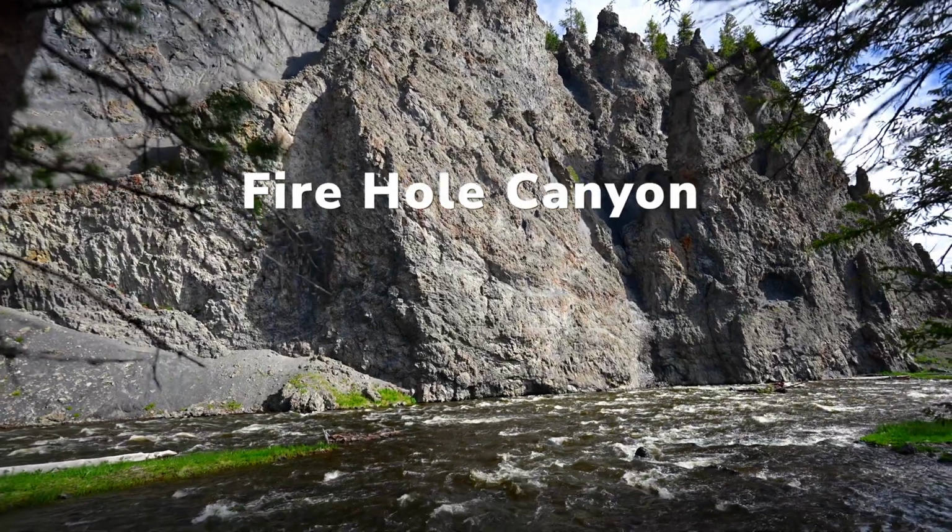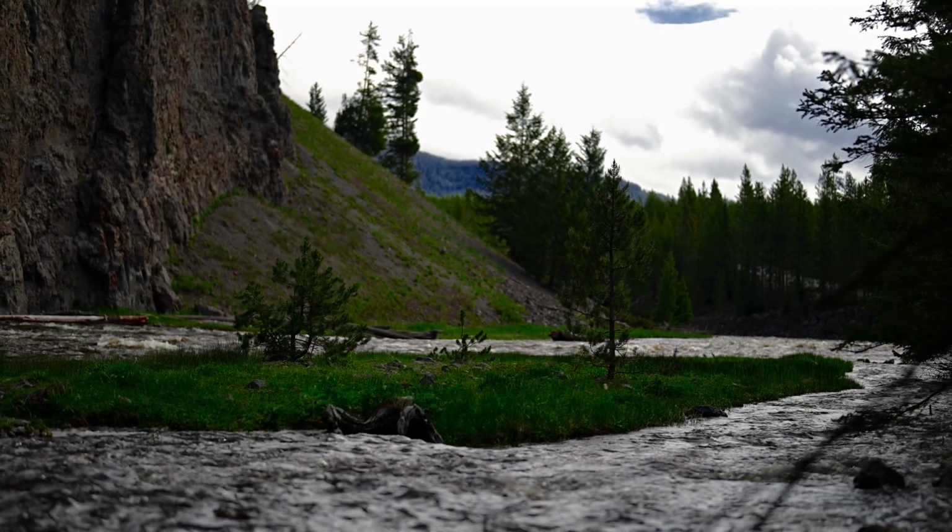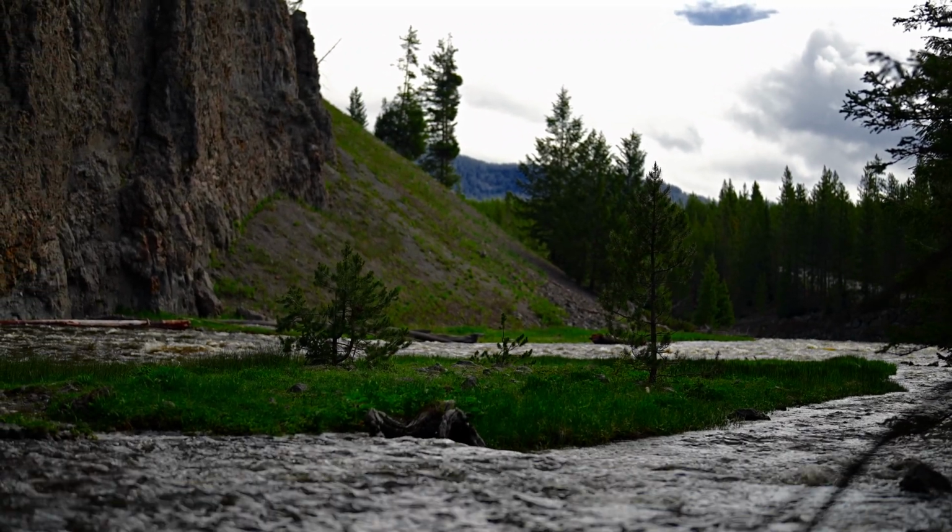Next, let's go to Firehole Canyon. This canyon is a beautiful gorge that offers a scenic 2-mile drive as you go around it.